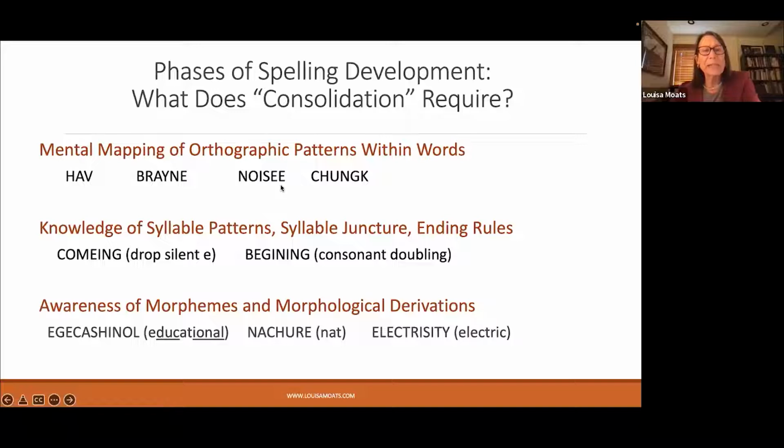For noisy, it's much more likely that the final syllable would be spelled with a Y than with a double E. And with chunk, spelling the nasal with an NG is phonetically accurate because that sound before K is the third nasal. So this student has segmented all the sounds, and that's great. But the student needs the information that we don't spell with NG before K, we just use the letter N.